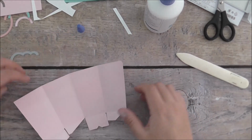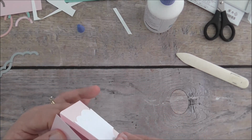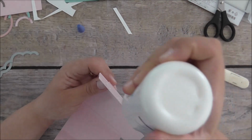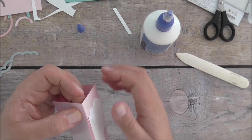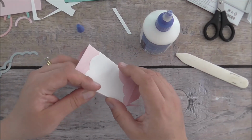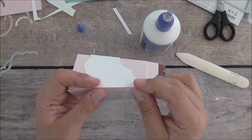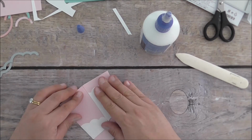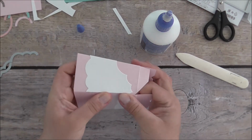And then you put this together. Like so. So I'll just add glue here. Come on. I'm sorry, kind of watching me position that, and it's a bit boring, but it has to be done. So I'll just fold it over now and do it like that. All right.